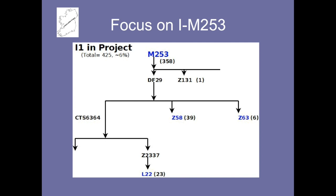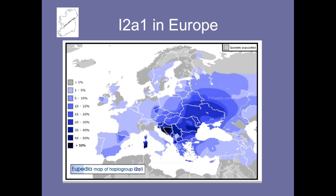Now, I2 breaks up here in the project to I2A1 and I2A2. And I'll show you maps first about their frequency in Europe. This is I2A1, and the dark colours show you the highest concentrations. But you see here in Ireland, I think it's a 5 to 10% shown on this map.